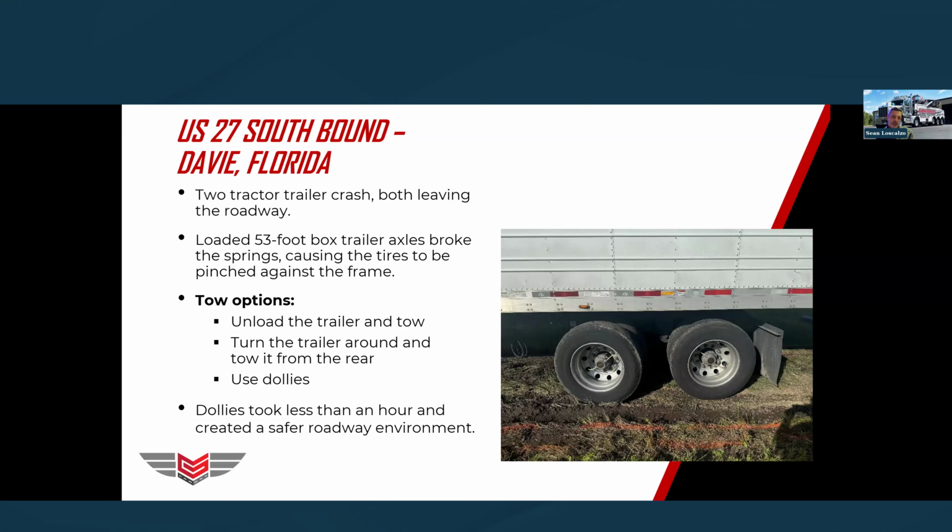And this is a picture, like if you showed up on scene and you were looking at it, I don't think that somebody who doesn't have a trained eye would look at those tandems and say, oh, there's a problem there. But there is. They can see they're kind of off. And wrecker operators are very astute to this, because this is the first thing that they're trying to figure out. How are we going to get it back to the yard? So you can go to the next slide.